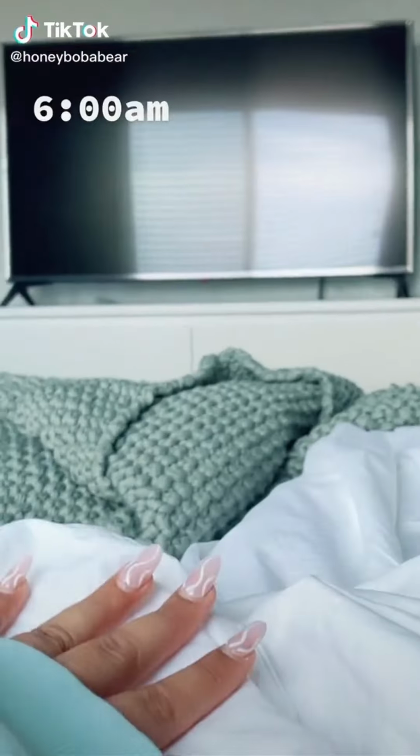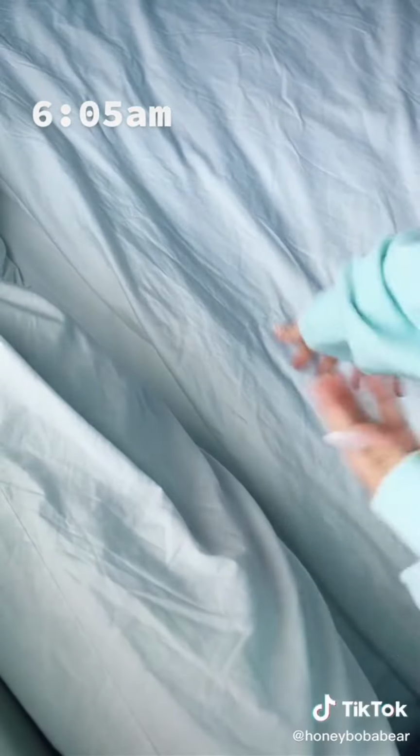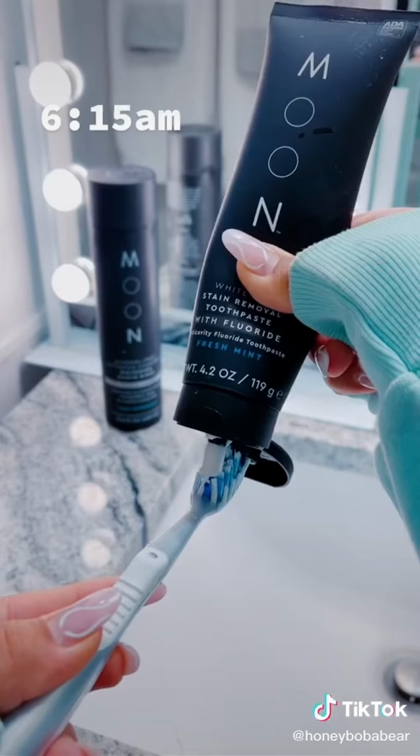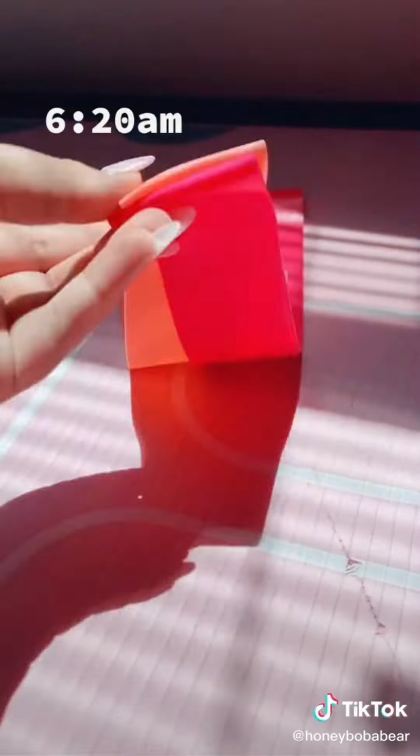I'm going to try a That Girl morning routine. First, I'm making my bed. Can we appreciate how aesthetic this looks by the way? Time to hydrate. Now I'm brushing my teeth. I like to work out at night, but I guess this makes sense.